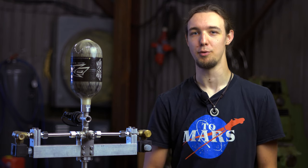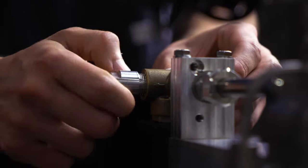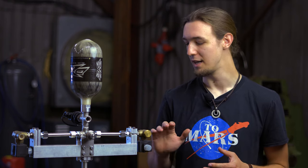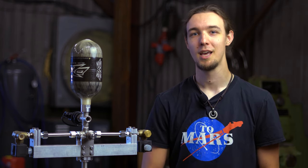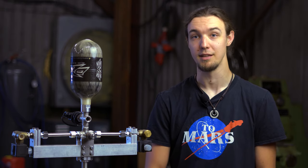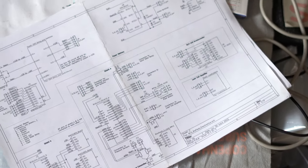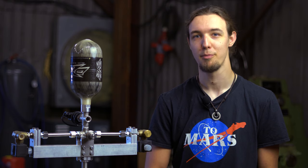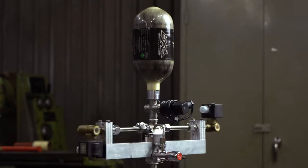I'm test fitting all the parts, making small adjustments so that when they all fit perfectly together, we can fill it up with water and test it for leaks and pressure test it to see that all the parts actually can hold the pressure and are safe to use. After that, I have to get the electronics part done, and then we are ready for the first small tests with pressurized air, testing for thrust, and then testing whether it can rotate.